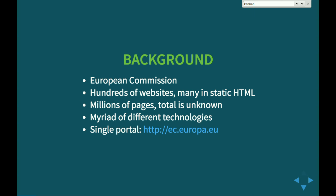There are about 50,000 people working in the European Commission. So there are hundreds of websites, many in static HTML, but not all of them. There are hundreds of dynamic websites using a lot of different technologies like PHP, yes, but not only PHP: Java, JavaScript, and there are millions of pages. The total is completely unknown because it's so huge. In fact, every single decision made at the European Commission has to be published on the web. So that's why it's so huge.